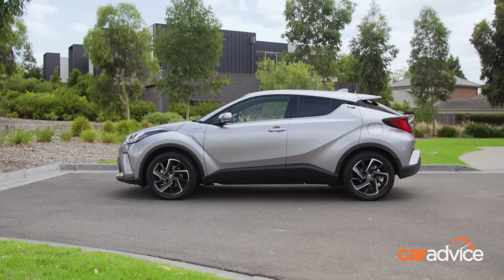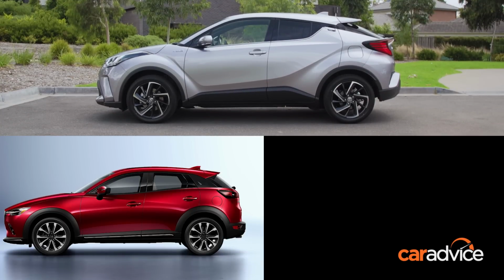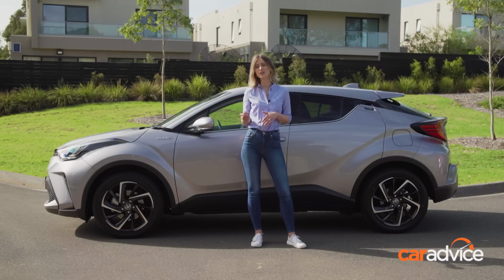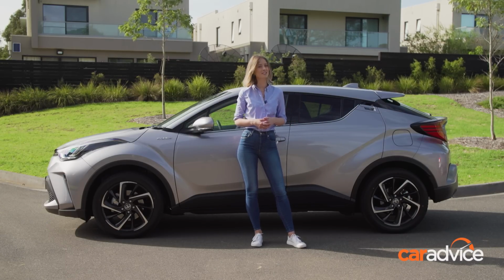Price-wise, that puts the Koba Hybrid at the top end of its segment, which includes the Mazda CX-3 Akari and Honda HR-V VTi-L. Of course, neither of those cars are hybrids, which makes the next most comparable car the electric version of the Hyundai Kona, which starts at around $60,000. Not exactly small change.